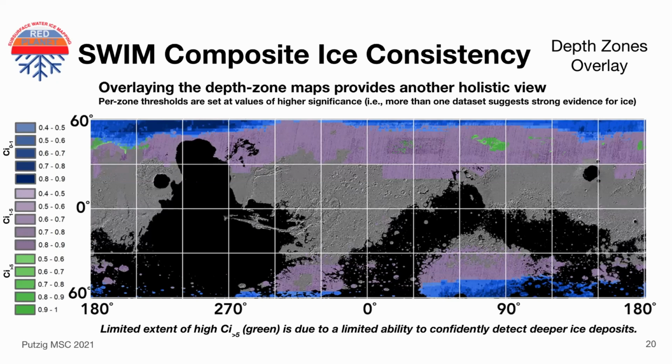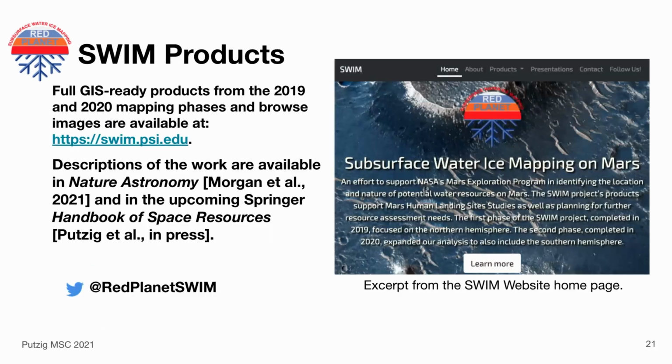Now, if you don't like the way that we're putting these different methods together, feel free to make your own maps. These data and the maps that go into them are all available on the SWIM website.